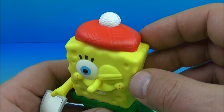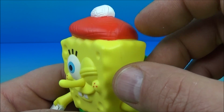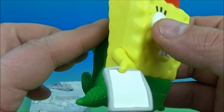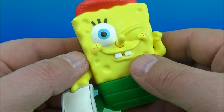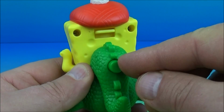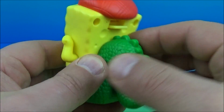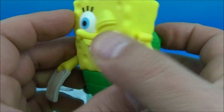But what I found very interesting when I opened this up and looked at it is, I believe this is a golfer's hat of some sort, right? So none of this even makes sense to me. Look at this. This is cool and weird all at the same time. And another cool thing about the SpongeBob is he's a water squirter. So you got the button here, you got the little latch you open and close, you fill the water in there, and then a little hole right there between the gap in his teeth, and he squirts water.